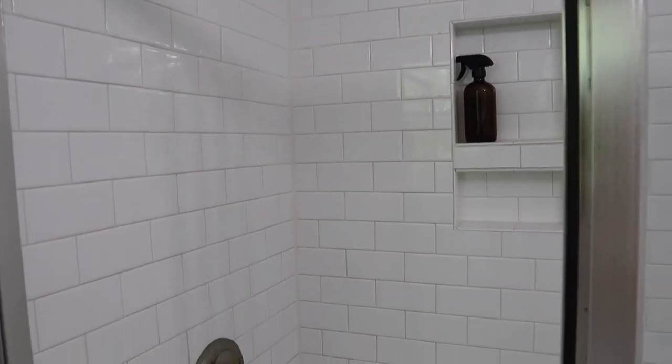And I even read that with glass showers, you might want to buy a squeegee and squeegee after the shower. So I might do that, just to keep the water spots to a minimum and keep our glass clean. But the rest of the shower turned out really, really good.